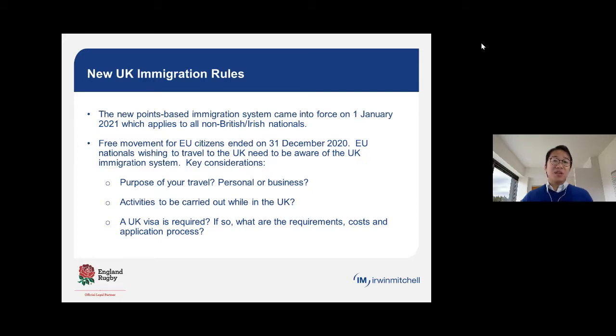Those are the questions you absolutely need to ask yourself before you even make any plans to travel to the UK. In the post-Brexit world, you have to think it through and make sure that you know the answers to all 4 questions before you pick up your passport and hop on the plane. So it's very important to answer those questions. If you're in doubt, I would definitely suggest that you speak to your legal advisors before travel.